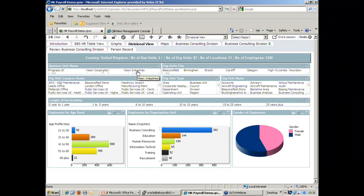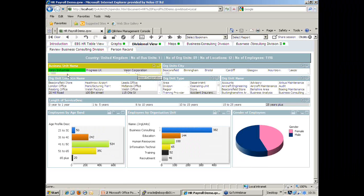People with the eBusiness suite will be familiar with the Vision demo database, which crosses the whole of the world, but here you've got a UK-based organisation. This is the one we're looking at right now. You've also got organisation units within there. So if I click on Vision Industries, it greys out the business units that are not Vision Industries, and only shows in white the organisation units and organisation types that are part of Vision Industries.